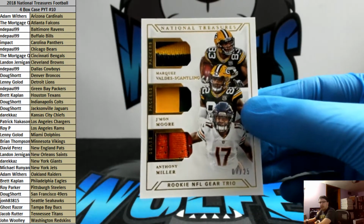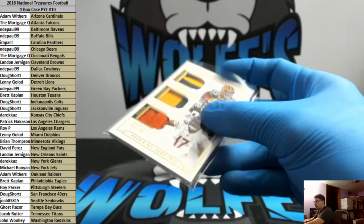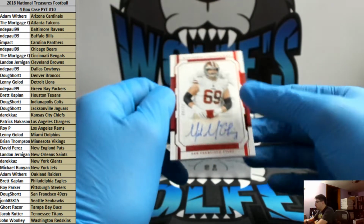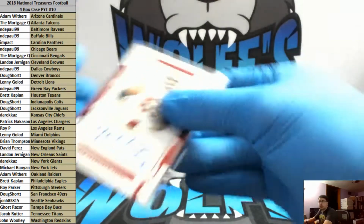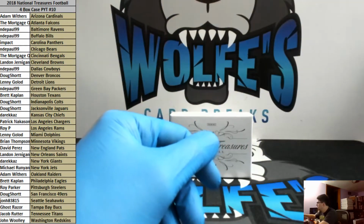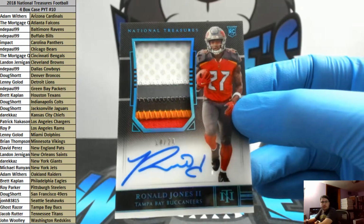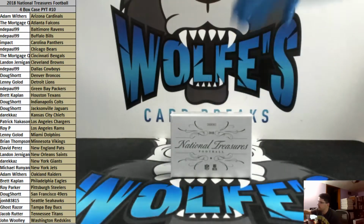Marquez Valdes-Scantling, Packers. Jabbo Moore, Packers. Anthony Miller, Bears. Rookie NFL Gear Trio, another one for the randomizer. Oh, wow. 22 out of 69, Mike McGlinchey, San Fran. Oh, that one doesn't need randomized. Okay, good, cool. Makes it easier on me. Oh man, I love these midnight autos. 14 out of 20, Ronald Jones, midnight RPA for the Bucs, ghost razor. These are sick, man. Those midnights are sick, for real.